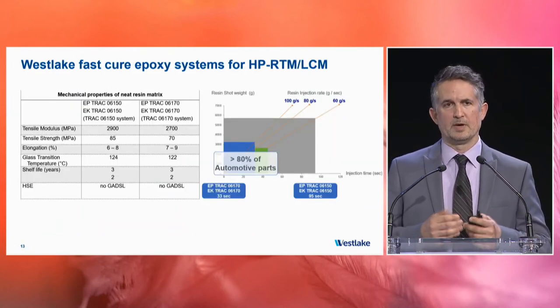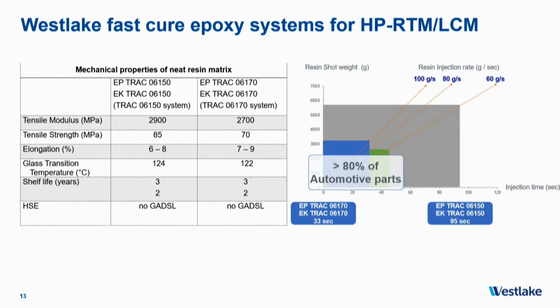In terms of materials from Westlake, we have a broad portfolio of products that are used for LCM and for HP-RTM today. Two products, the 6150 system I referenced already that's being used by Rossini, and then 6170, which is a faster curing system that's allowing for the curing of liquid compression molding components in less than 90 seconds for high volume applications. But within the portfolio of products, we're really able to cover all the bases in terms of thin to thick laminates, large to small format parts, large footprint parts, and a variety of geometric complexities.